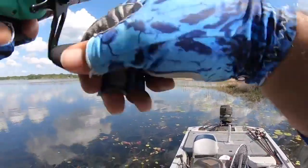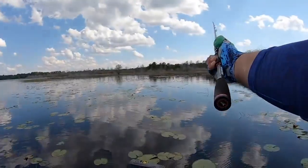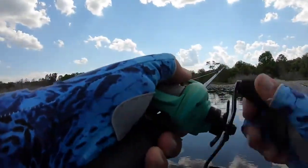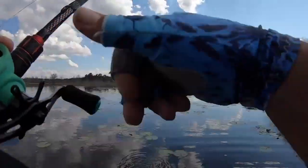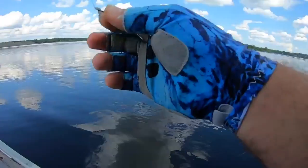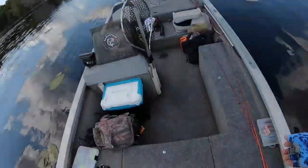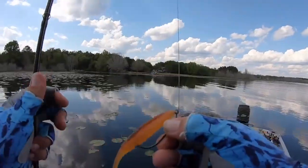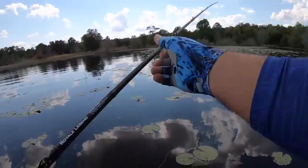Oh, had it that time. He had it that time. I felt him. Oh, I missed him. Oh, look at that. He took the tail off. Took the tail off. That's the first damage one of these has done. Put one of those orange ones back on there. Damn. I hate it when I miss them like that.